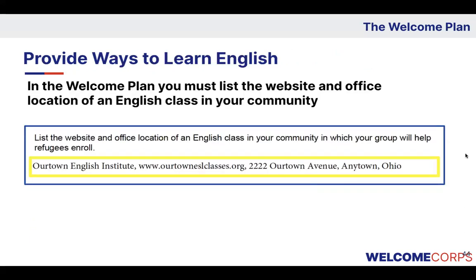So once you do that wonderful research, and it's super fun because you get to find out about new things in your community, you're going to need to list the website and office location of the English class or classes in your community that you're helping them to access. So, for example, here we've given you an excerpt from the welcome plan where we've provided an example that's outlined in yellow. We want to literally know the name of the organization, their address, and the website so that we can check to see if there actually are English classes that are available in the community or close by to the community where you're helping to relocate the family.